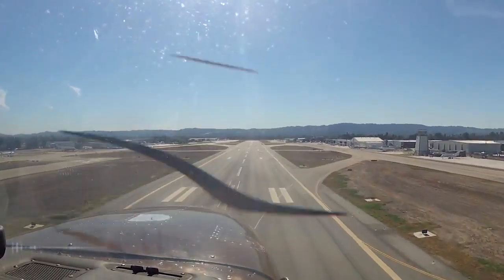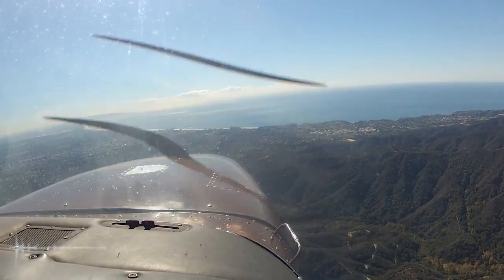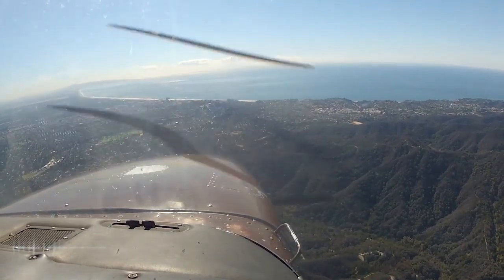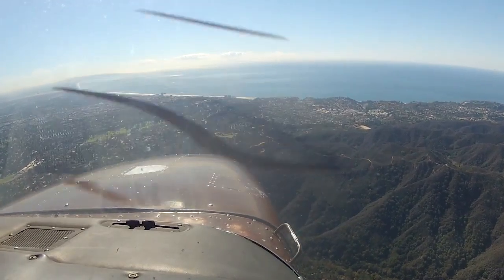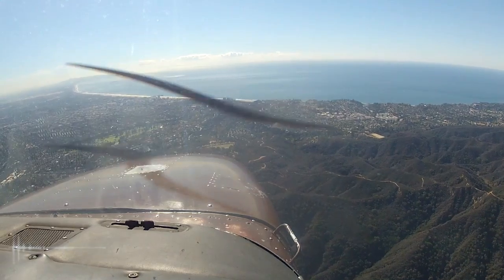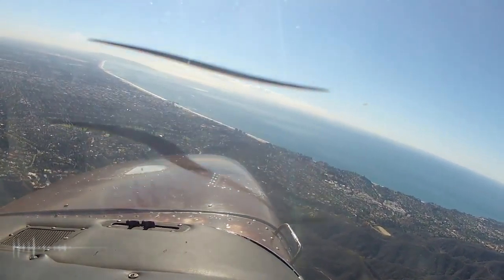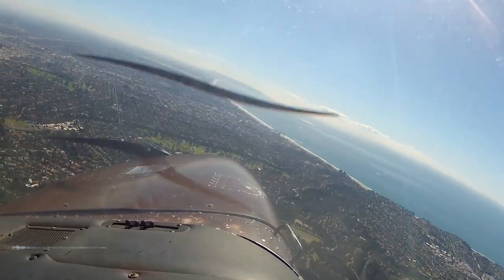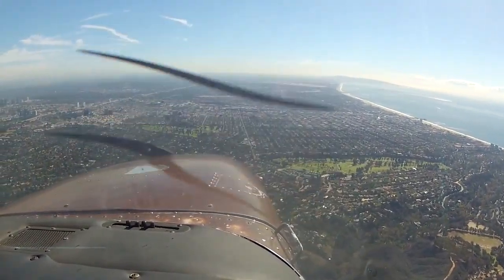And this video is a best of. So we're going to go right to flying over the Santa Monica Mountains. That's the Pacific Ocean. And you're looking at bits of Santa Monica off to the right and West LA off to the left. We're probably climbing through about 2,000 feet right now, but to get down to Orange County, to McClellan-Palomar, we're going to take the 2,500 foot VFR corridor over LAX.